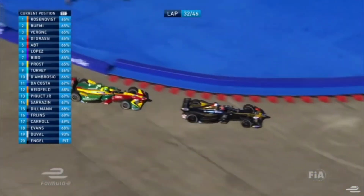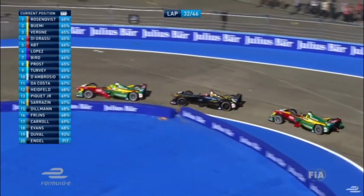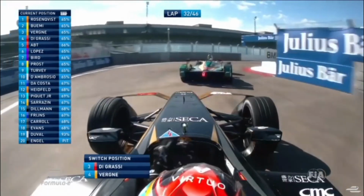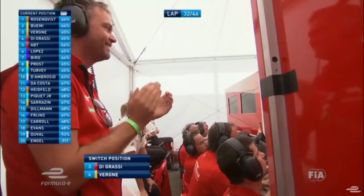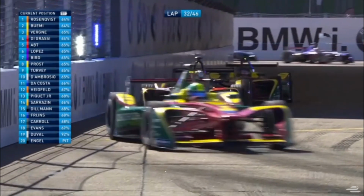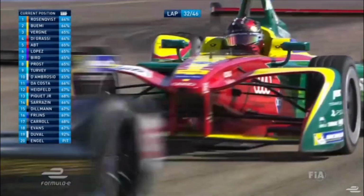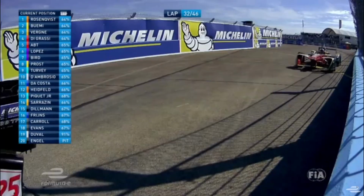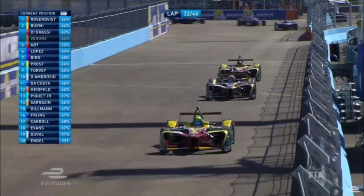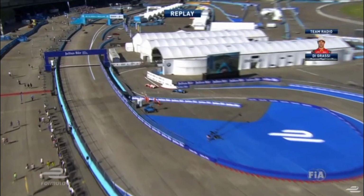And there's Di Grassi again. Look how loose Jean-Eric got. And he's going to get in really deep. What a move. Abt wasn't close enough to do what he wanted to do, which was slip through the open gap as well. That was what we talked about all weekend with that turn 1. If that happened, and it was textbook. He forced Lucas Di Grassi, forced Jean-Eric Vergne into a mistake, and Daniel Abt is now thinking, right, I'm going to have you too. And what have we seen with Vergne's car all the way through? The longer he runs, the looser it gets at the back.